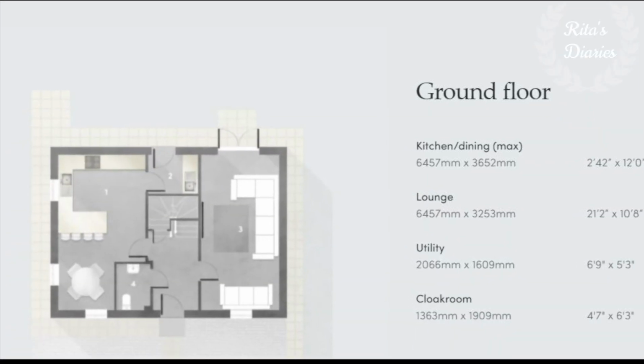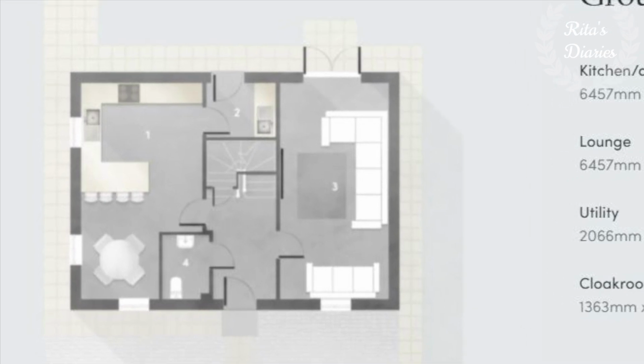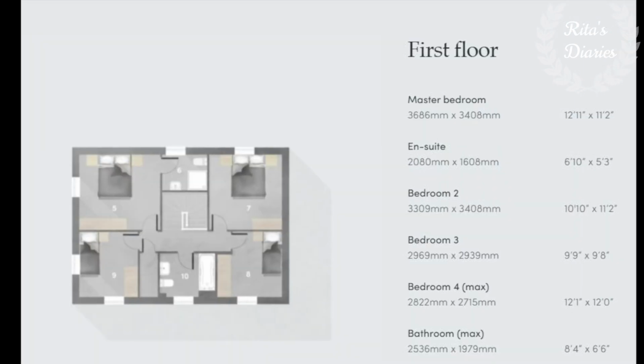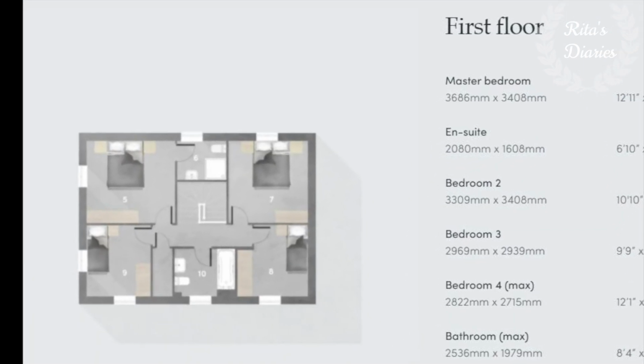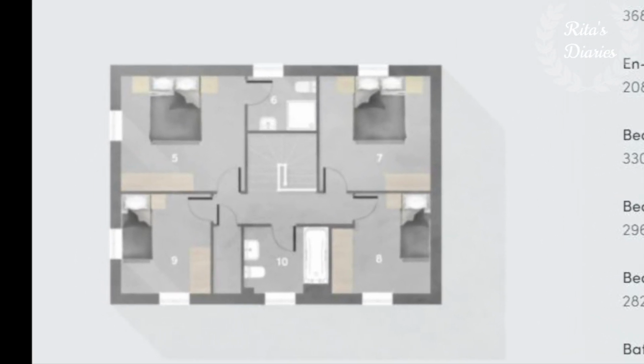Now going with the floor plans. In the ground floor, we have the kitchen with dining, living room, water closet and a utility. On the first floor, we have 4 different bedrooms with one master bedroom having the ensuite facilities and a common bathroom.